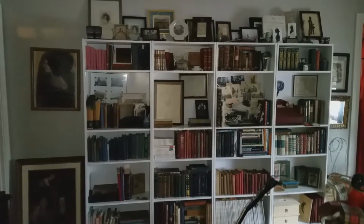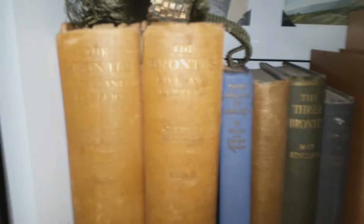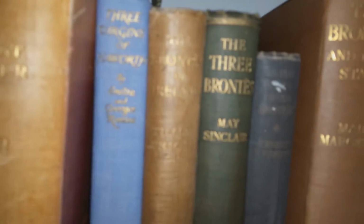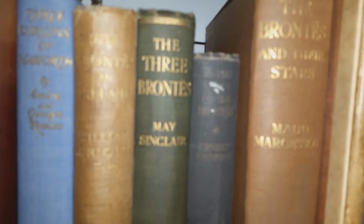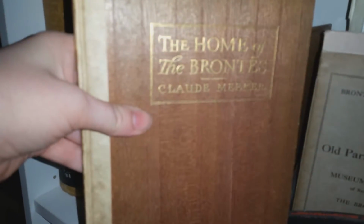So this is my Brontë collection. Got some more stuff to organize, but basically I've got the Brontë Life and Letters, the Virgins of Haworth, Brontës of Ireland, the Three Brontës, In the Steps of the Brontës, and their stars. This one's really cool, it's made out of wood, the home of the Brontës.